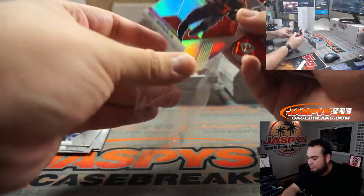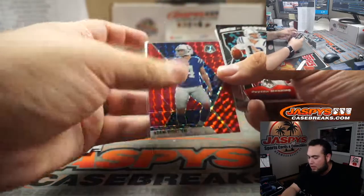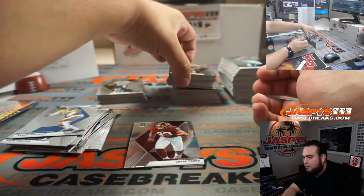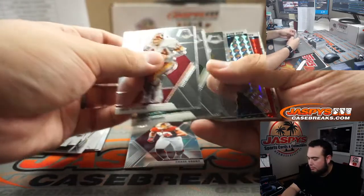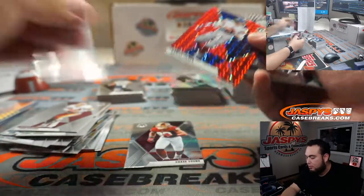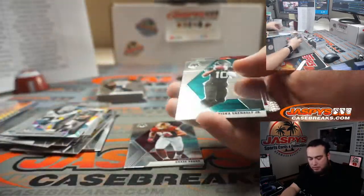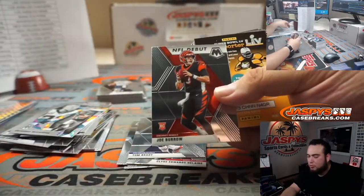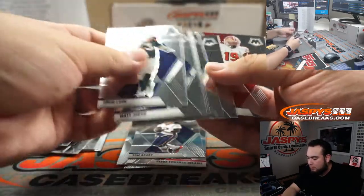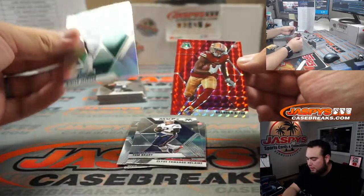Odell Beckham Jr. Adam Vinatieri. CD Lamb. Chase Young. Buckus, Danny Jones, and we got Brett Favre right there for the Packers. Center stage, LaVisca, Clyde Rozier, Tom Brady, Joe Burrow. We got a DeSean Jackson Silver and a Brandon Ayuk red.